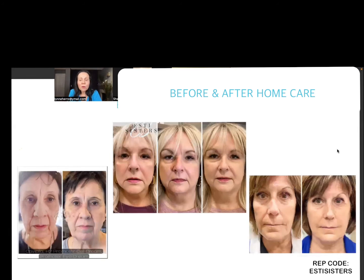Okay. Here we wanted to just show you a few before and after pictures, and this is for people just using the home care products. The bottom left is our mother, and this is her using the Cavi PLLA, the Promoter Repair Cream, the moisturizer, and the eye cream for about 3 months. This was not using any needle-free filler facial, no treatments. Can you see the difference? This is 3 months. She looks pretty different after 3 months.